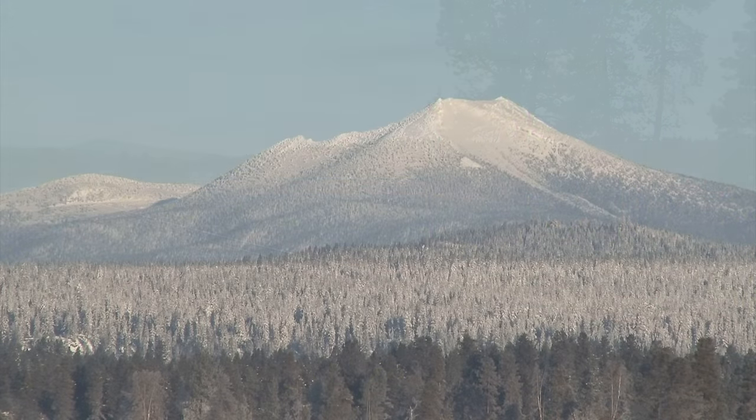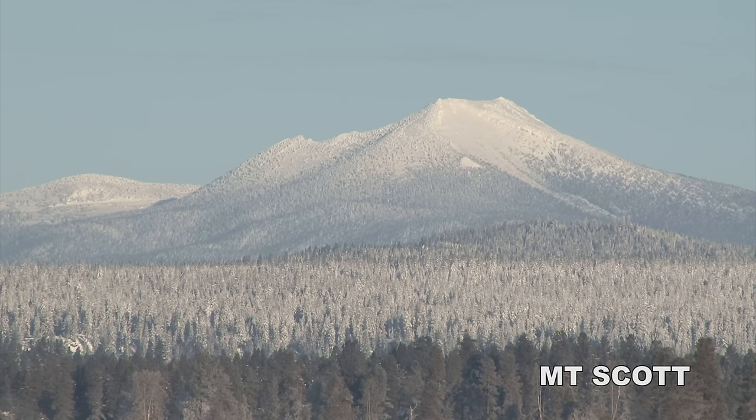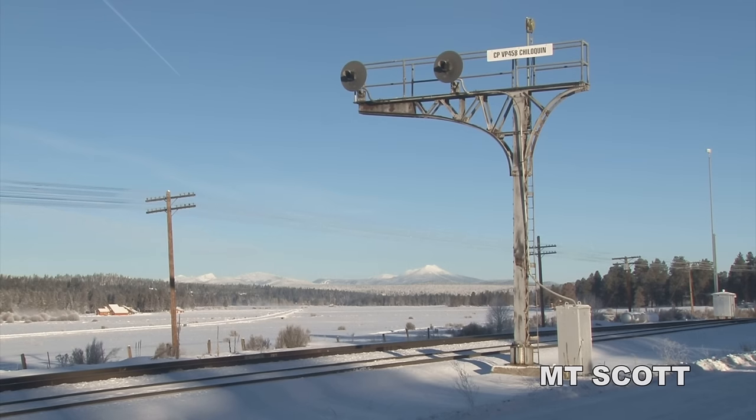The 8,929-foot peak of Mount Scott marks the eastern edge of Crater Lake and is easily seen at the north switch of Chiloquin, CPVP 458. By the way, CP stands for Control Point.